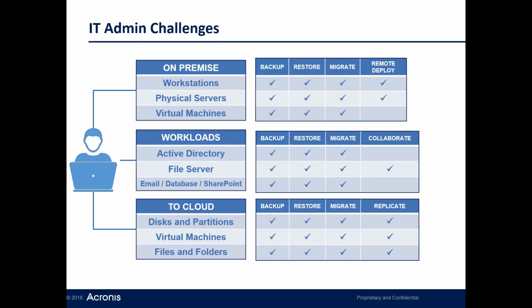Let's talk about the data engine, and I'll talk about the challenges as well. If you talk about IT admin challenges, an IT admin has lots of day-to-day activities to do, and most of them are in order to perform backups or keep your data secure.